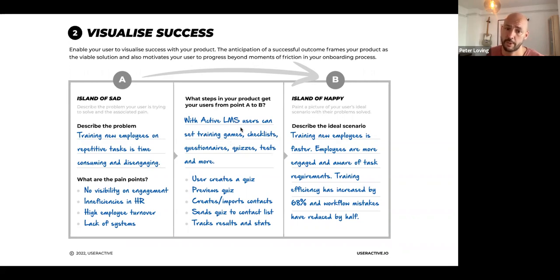The ways they might do that is by enabling their users to set training games, checklists, questionnaires, quizzes, tests, and more. So educational content, and also content that tests teams and employees around certain tasks. And some of the steps might look like, okay, the user creates a quiz, they preview this quiz, they create or import contacts into their LMS, and they send this quiz out to the contact list, and then they track results and stats.